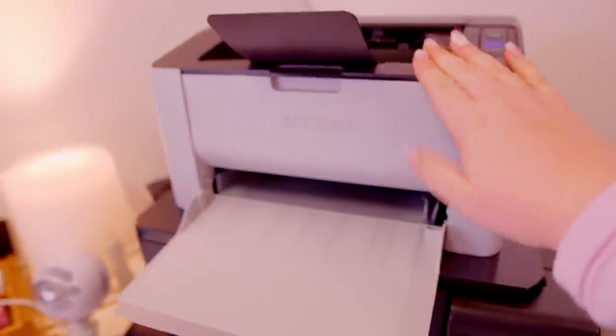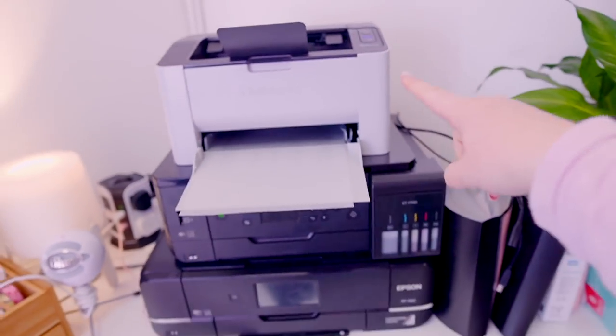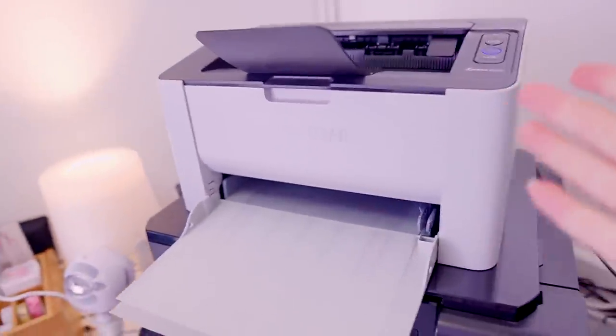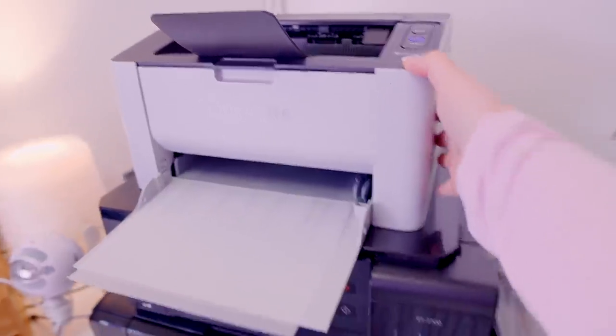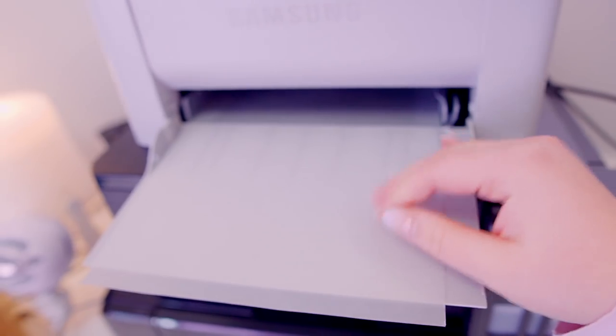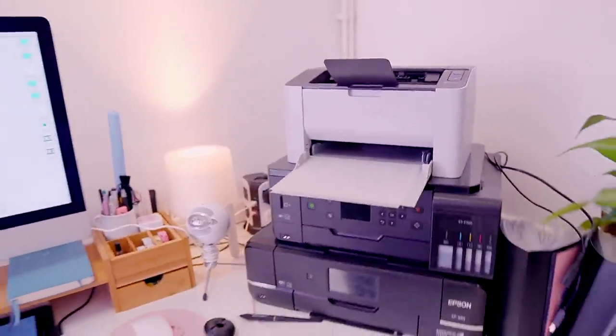I've just plugged in my old, trusty Samsung. This is the Express M2026 and I bought this specifically for foiling and for also doing my shipping labels and stuff, and this is just a purely black and white printer, so fingers crossed that it'll work. I have no idea if it'll feed this thin tracing paper through. I think I may have a cartridge that I got from Cartridge Save over there, because it says it's low on ink. So let's give this a try and see if the foiling is going to work or not.